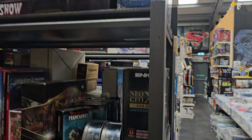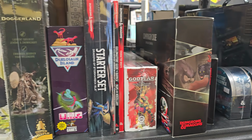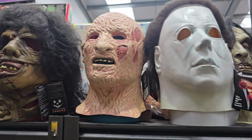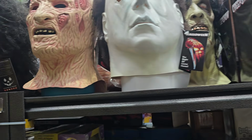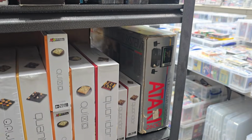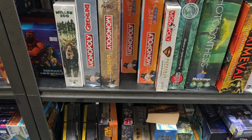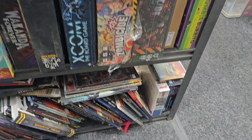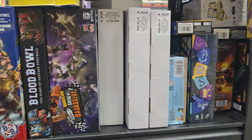We're done with the consoles now, so we've got some nice D&D stuff in here and loads of other board games we'll just flick through. Well yeah, at the top we've got all our horror masks. These are proper prop replicas, so they're really, really good quality, and they're mainly all like £65 each, but they are amazing. So nice board game ranges in. And down the bottom, looking rather messy, is a lot of the Warhammer rule books and lore and stuff like that. More board games here.